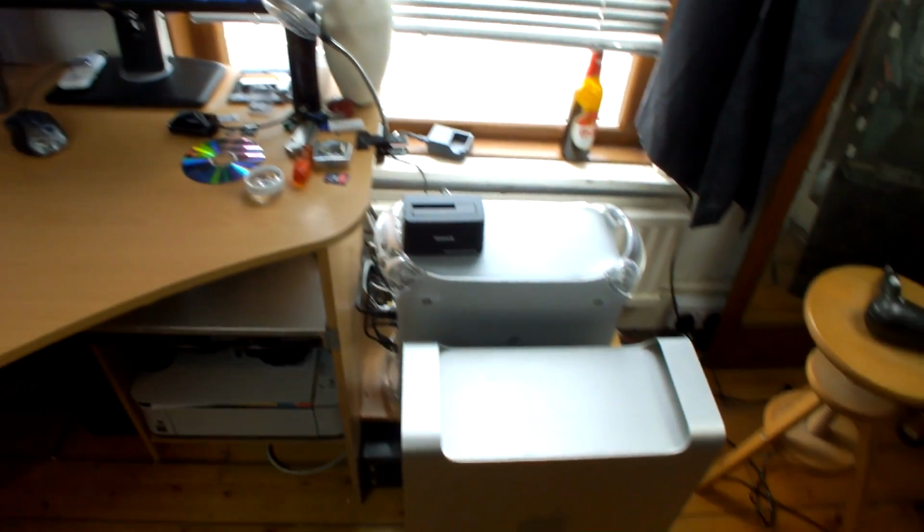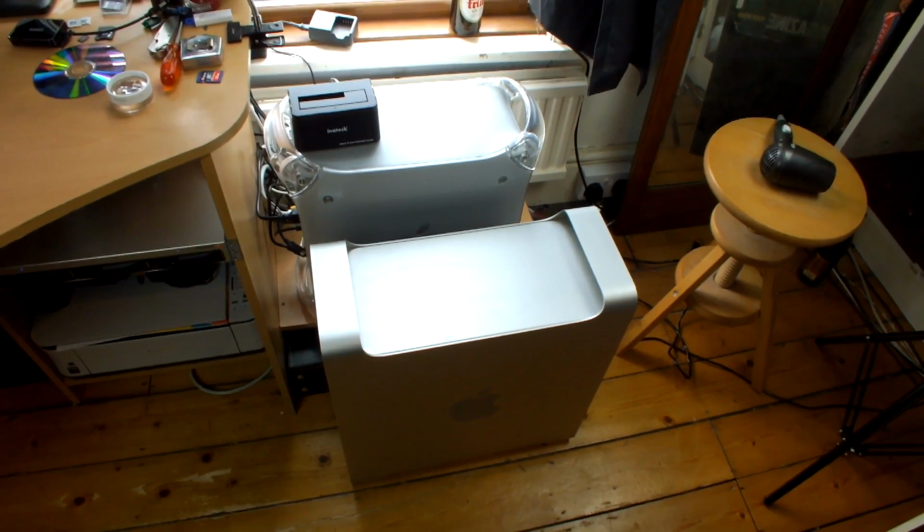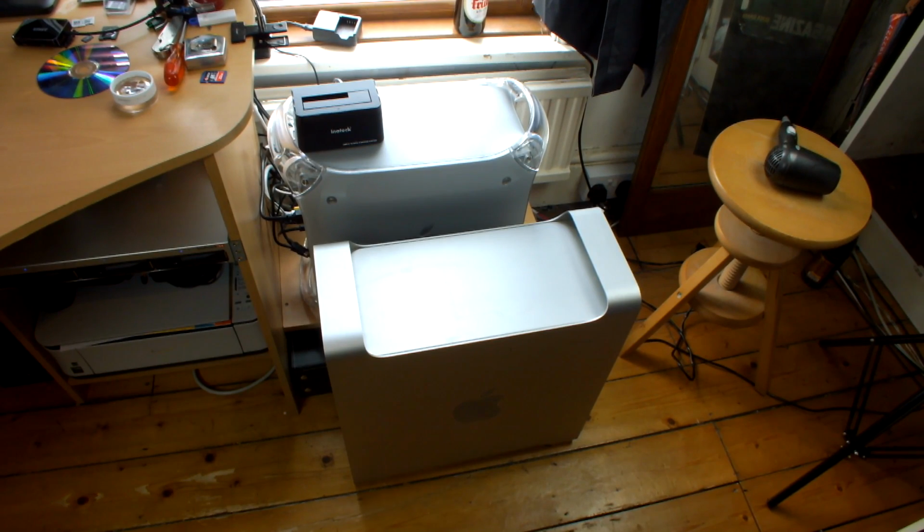And the Mac Pro has done me very, very well, but it's time to move on, and it's time for someone else to get some good use and fun out of the system. And I'm glad it's going to a good home as well. It's going to a home where it'll be used for good stuff.